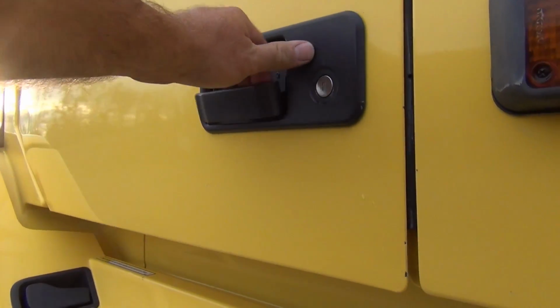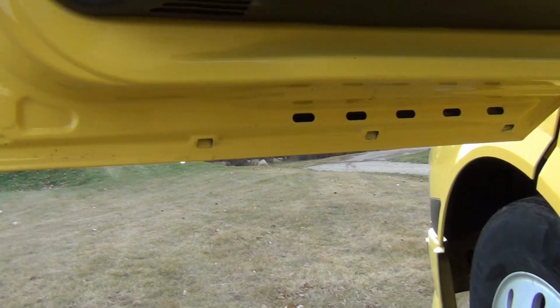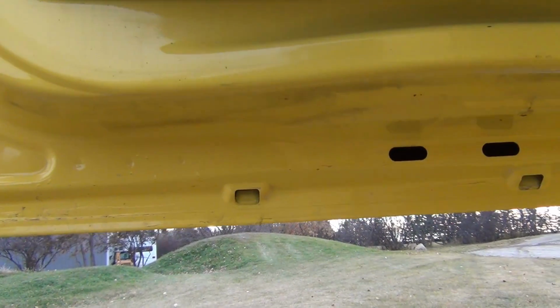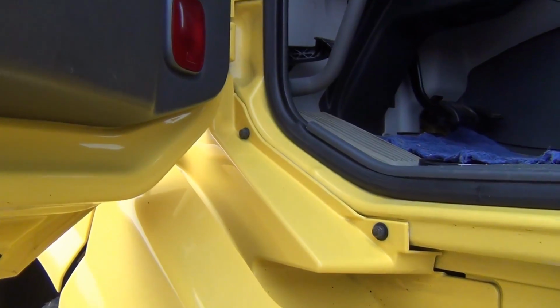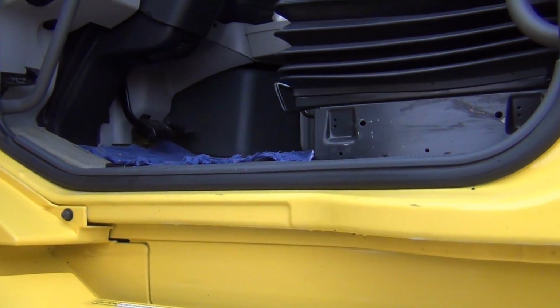One of the spots I like to look for rust is inside the door. And this is not a painted truck. This is original. And take a look. He liked the company Blue Beacon. He traveled to the States quite a bit, and he would get his truck washed all the time. And it really shows.